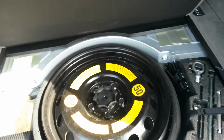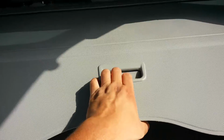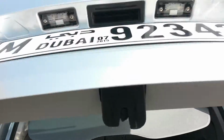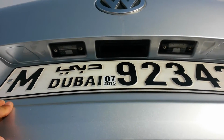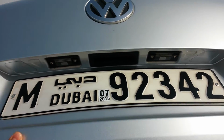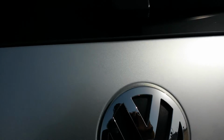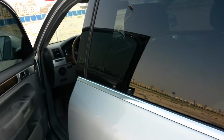This really is a very well looked after, cherished vehicle. I'm going to put everything back exactly as I found it, as the new owner is going to be very, very fortunate enough to get themselves a vehicle that's in such good condition. You can see no dirt, rust, damage, dents, scratches, or anything to mention on this car. It really is a fantastic, fantastic vehicle.